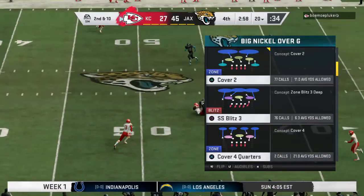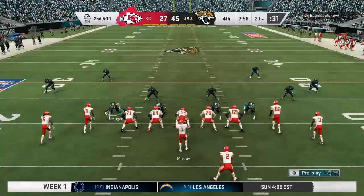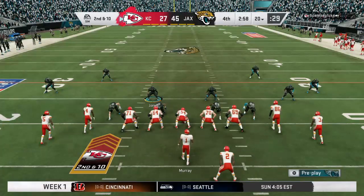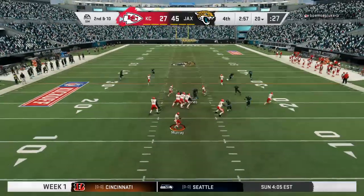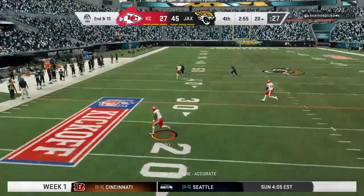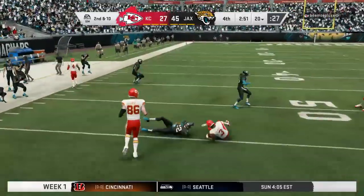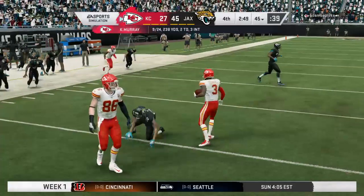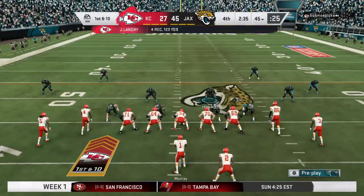Throwing to start the drive, but that one incomplete. After the incompletion, here's second and 10 from the 20. Murray again, second and 10, looking left side. That's caught by Landry. And they'll get it all the way up about 5 yards shy of midfield. 25 yards there on the catch and run.